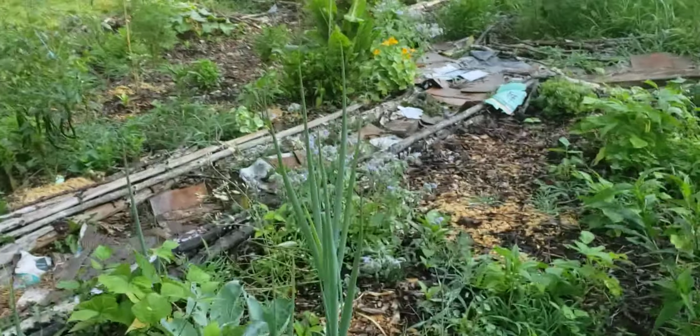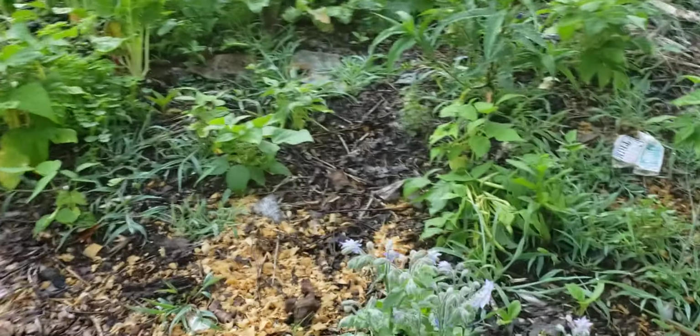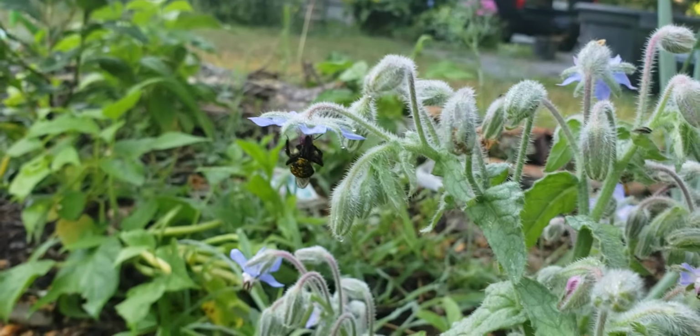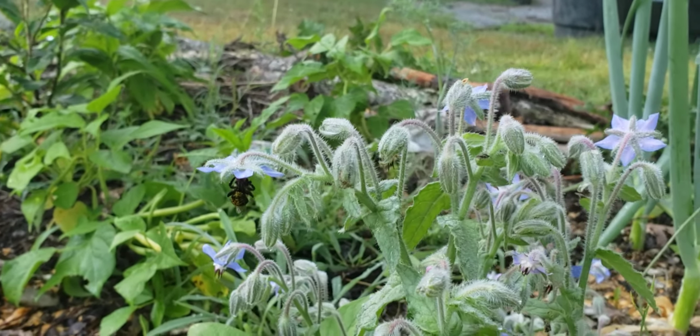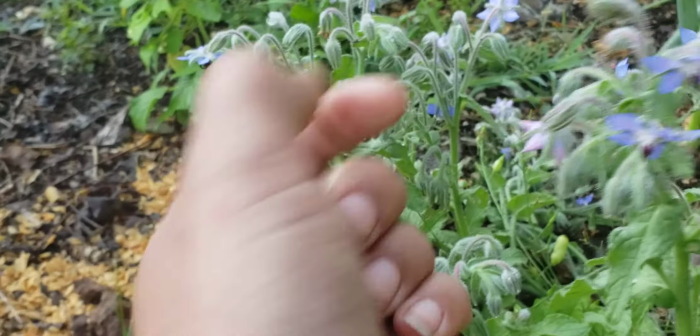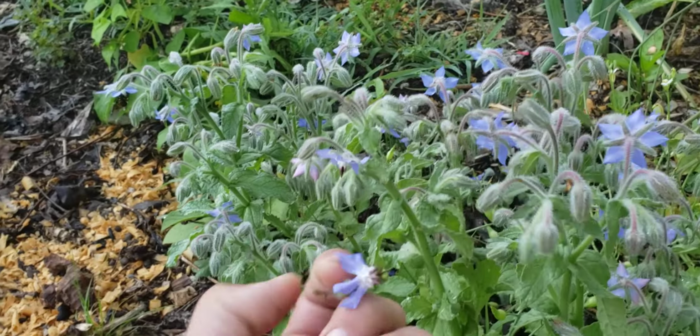And I just love the borage. I think we can see a little bumblebee already on it. The bees love them. Hi, little guy. And they're awesome. Edible. We want to make sure we're constantly picking to tell the plant to keep producing.